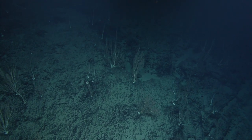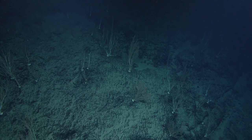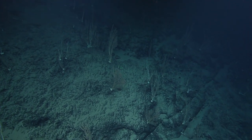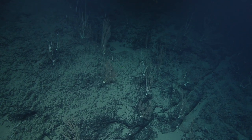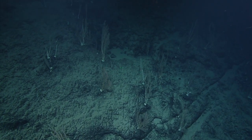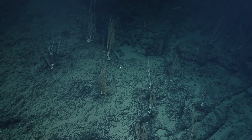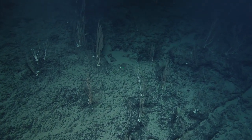No starfish feeding off of this. No. Maybe not enough for them. Yeah, we haven't seen as many echinoderms as we often do. Exactly. It seems very barren, this landscape. It's kind of like a wintertime seamount.